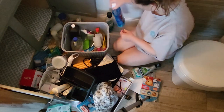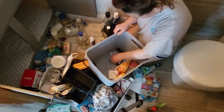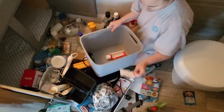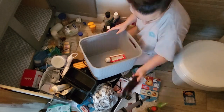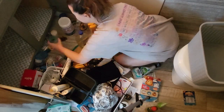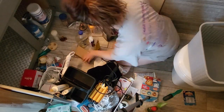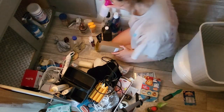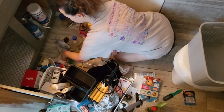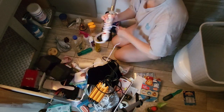So I decided to start by emptying this bigger bin that has all these random personal hygiene products, and I am sorting everything into different categories. Basically I'm going to group dental care together, any type of hair care together, then any cleaning products. And if there are any hair tools, I'm going to wrap them up and put them up on the sink to separate them from all the madness here. I'm just going to be sitting here sorting things out in different piles and categories.